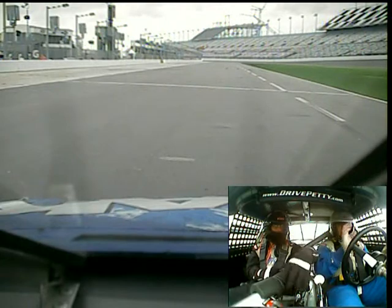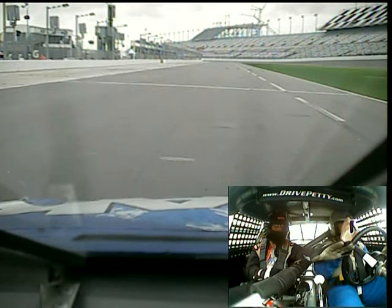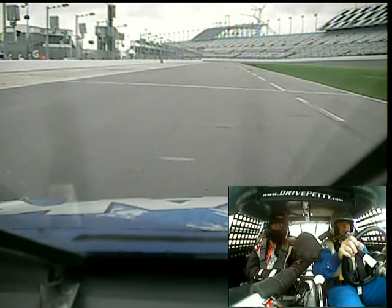So am I looking for like an RPM range or anything? You don't worry about that tach. You just look straight out the window. That's what I'm looking for. I'll be looking at the tach. But I can tell by the motor and how fast we're going where we need to be.